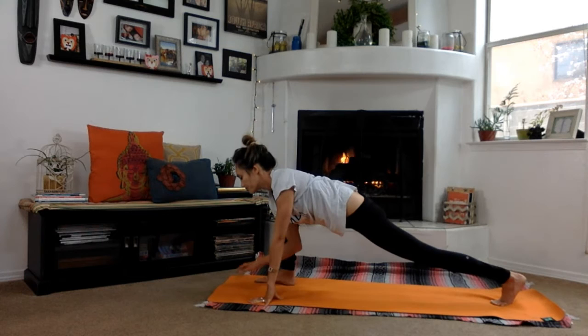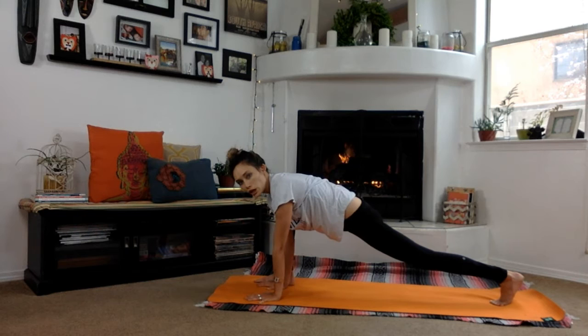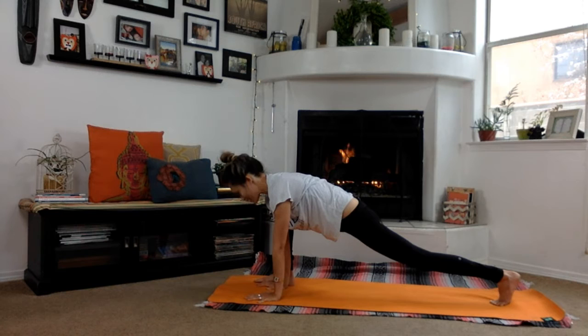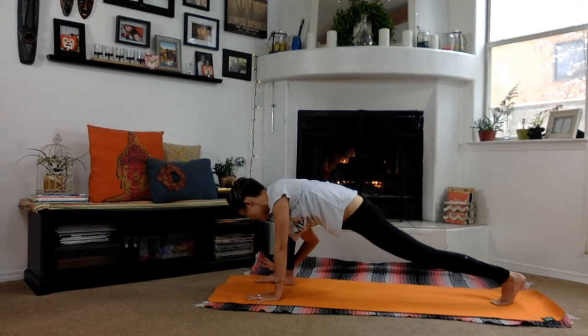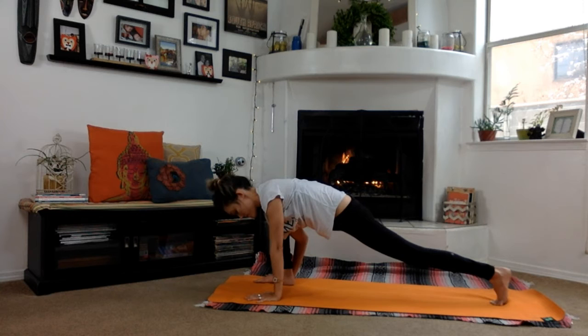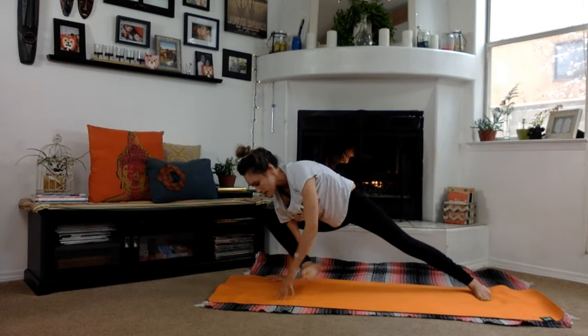Hang here for a moment. So even if you could come down onto the forearms, don't do it right now. Just pause here in this variation of the lunge. I want you to take your right shoulder. You're going to start to bring it underneath the right leg so your right hand comes outside the right foot. And you're going to come onto the inner edge of the back foot, bring all of your weight into the right hand. See if you can pick the right foot up and hold it with the left hand.